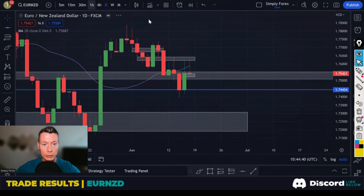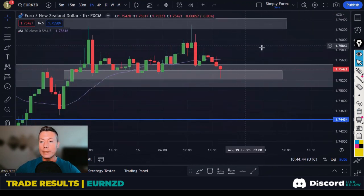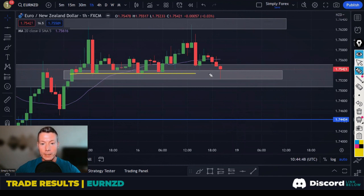If we look at the H1 now, because this is what we enter on. Remember the criteria we had, guys. If you remember back to Friday, we could break this level, get a retest, and then take it lower. Obviously, that never happened. Or we could get a reaction up here at this level, and then start shorting this pair. So, this candle is a nice candle.